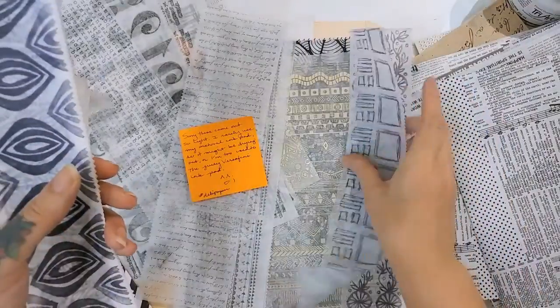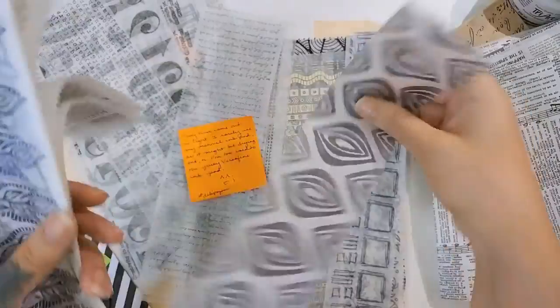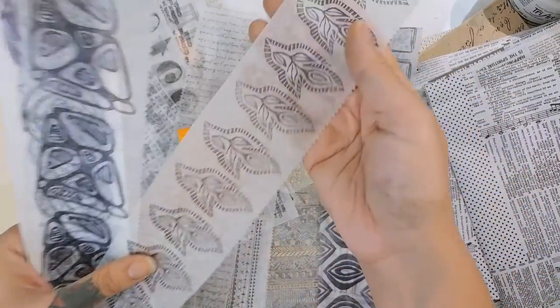When are you coming out with your own stamp line? That's what I wanna know. This is so gorgeous. Oh, look at this.